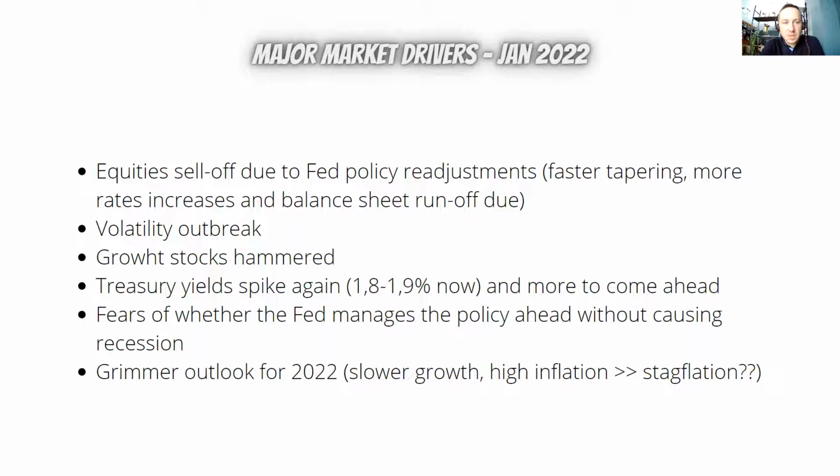Higher interest rates and higher long-term interest rates. Fears of whether the Fed manages the policy ahead without causing recession. Obviously, that's what I have just mentioned, basically, because the biggest deal for Chair Powell right now is going to be to increase long-term interest rates without really causing the yield curve to invert. Right? This is absolutely crucial.